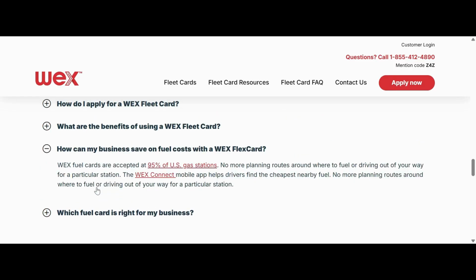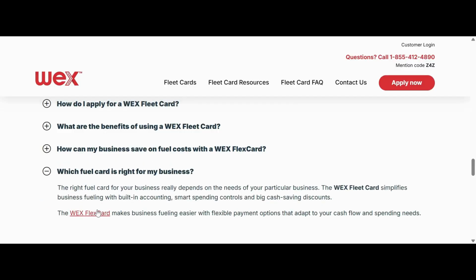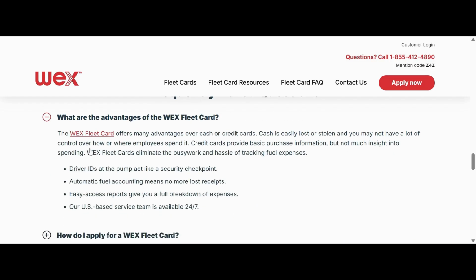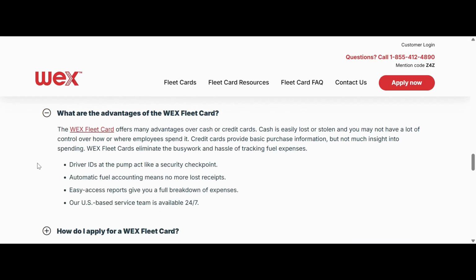In the end, the value depends on how much you spend on fuel and how much control you need. If you want better oversight, fewer surprises, and clearer expense tracking, it can be a strong tool. But if your fuel usage is small and simple, the fees may not feel necessary.